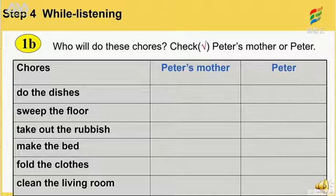Peter, we need to clean the house. Your grandma's coming over at 7. Sure, but I need to do my homework first. Okay, then after you finish your homework, let's clean up the kitchen. I can do the dishes and sweep the floor. Could you please take out the rubbish? Sure, Mom. Good. And could you please make your bed and fold your clothes? All right. And let's see. I have to clean the living room before your grandma arrives.